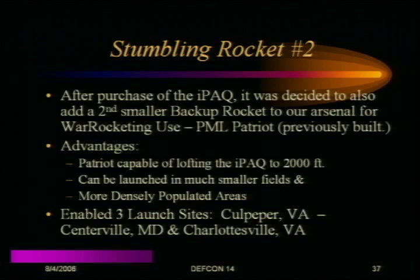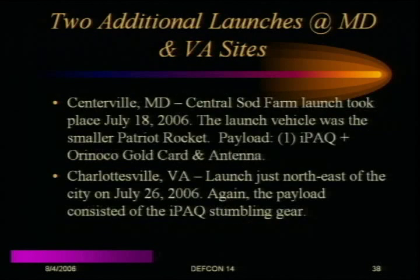This enabled three launch sites that we did for this project. The big one was in Culpeper, Virginia. The next one was in Centerville, Maryland, and the third was about 2 miles north of the UVA campus in Charlottesville, Virginia. And that's just the other two launch sites that I just mentioned.